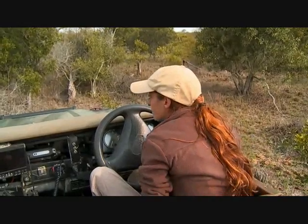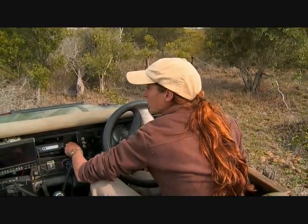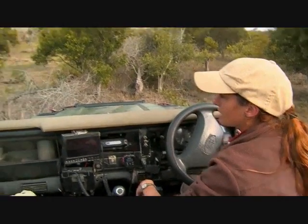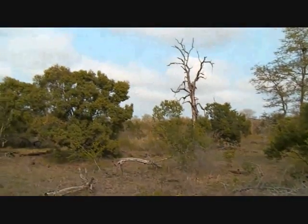Our bulls have disappeared off into the block. I'm just peering in to see if I can see them. I can hear them moving off.